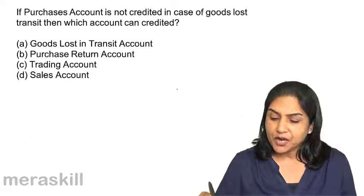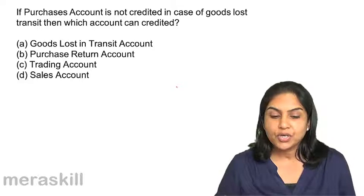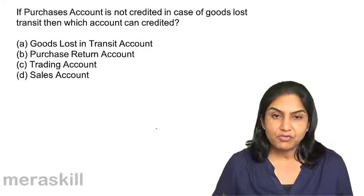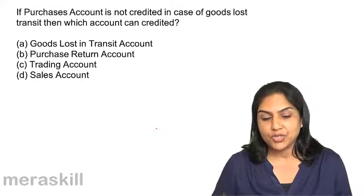If purchases account is not credited in case of goods lost in transit, then which account can be credited? A. Goods lost in transit, B. Purchase return account, C. Trading account, or D. Sales account.